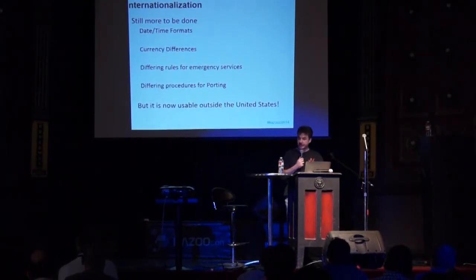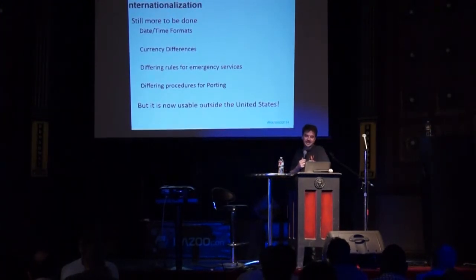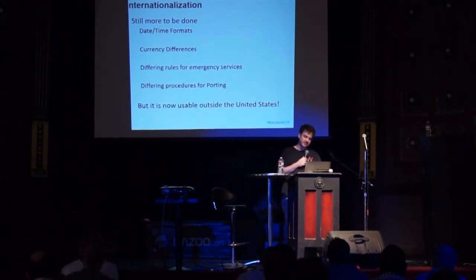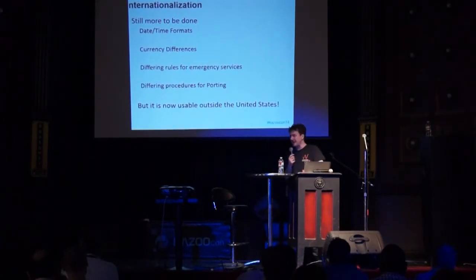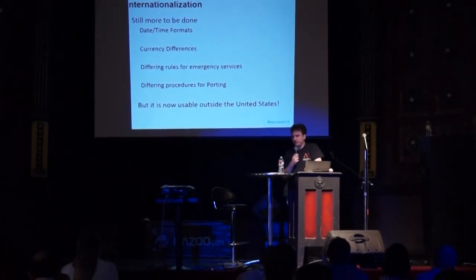Time and date formats. I think everybody should use the US format because it's much more convenient for me. But they disagree. Apparently there's currency differences, differing rules on emergency services. Some people don't do porting, some people have different procedures in porting, etc. But I am happy to say it is now very usable outside of the United States. With enough tweaking, you can get it to actually pretend to be a native PBX or native trunking platform with the right languages and the right routing rules.